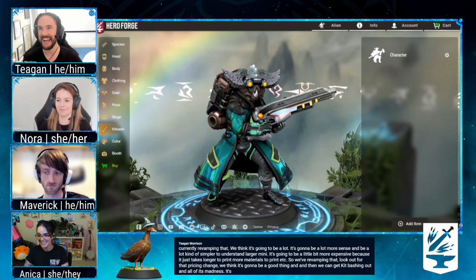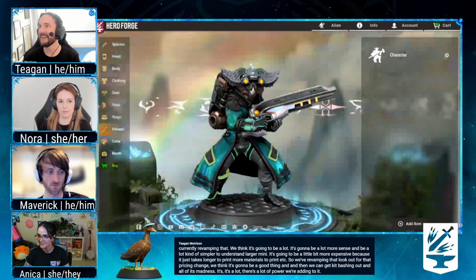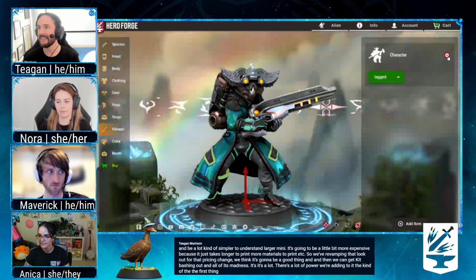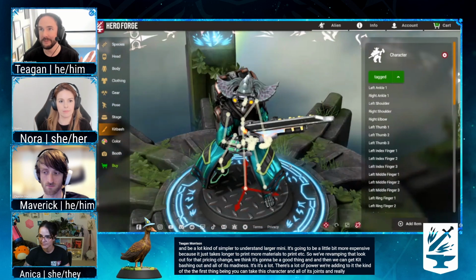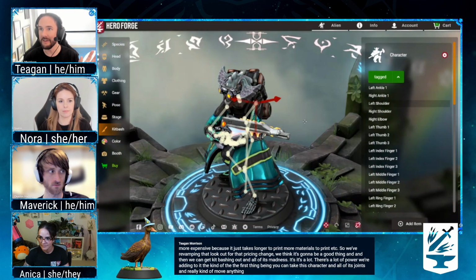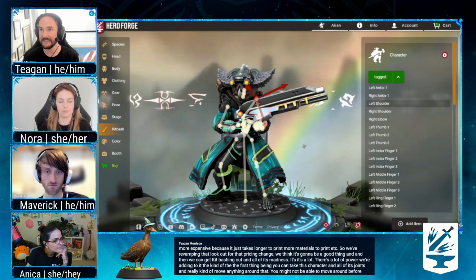It's a lot. There's a lot of power we're adding to it. The first thing being, you can take this character and all of its joints and really move anything around that you might not have been able to move around before, including legs.